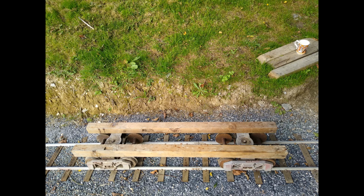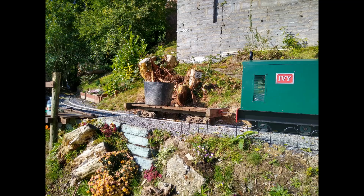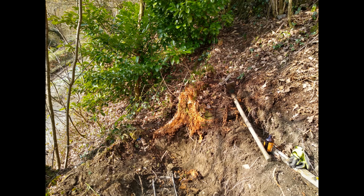This is the wagon as it is now being built. And there's the platform, which makes it a lot less scary going around that curve there. One of many works trains carrying some tree stumps. One of many muddy trenches. There's the stump that was in the way for a while.